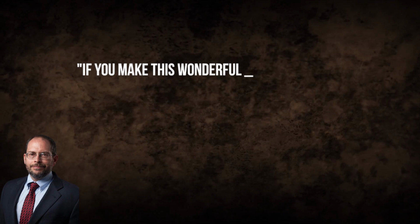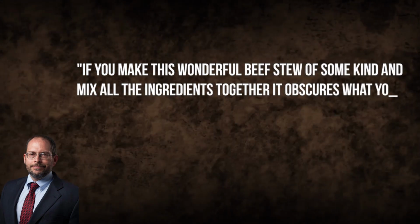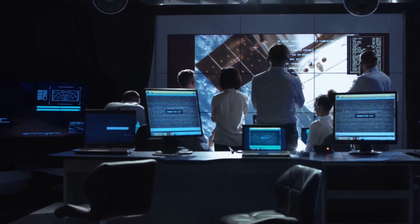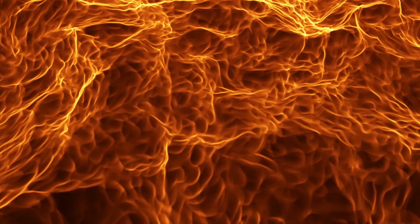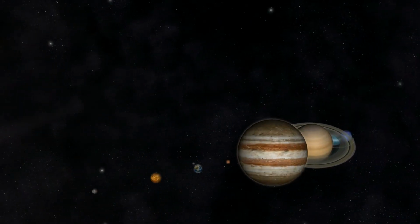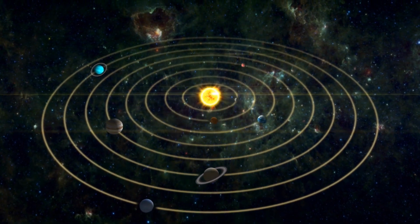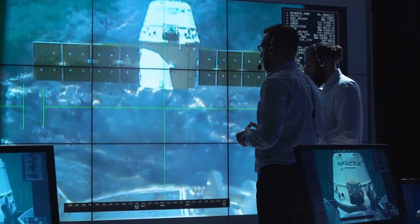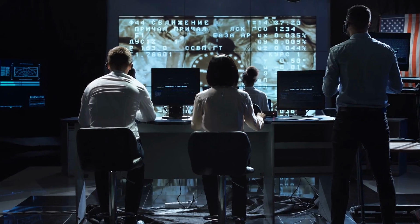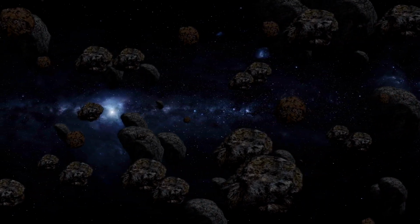Lunine also said, if you make this wonderful beef stew of some kind and mix all the ingredients together, it obscures what you started with. So the team working on JWST plans to start small and work its way up. In simple terms, the beef stew is a metaphor for how the sun, Earth, and other planets came to be. Some things in the belt had existed since before the giant planets were made. There is a good chance that astronomers will find new things when they point their telescopes at the belt, because astrophysicists say hundreds of thousands of objects in the Kuiper belt have yet to be found.